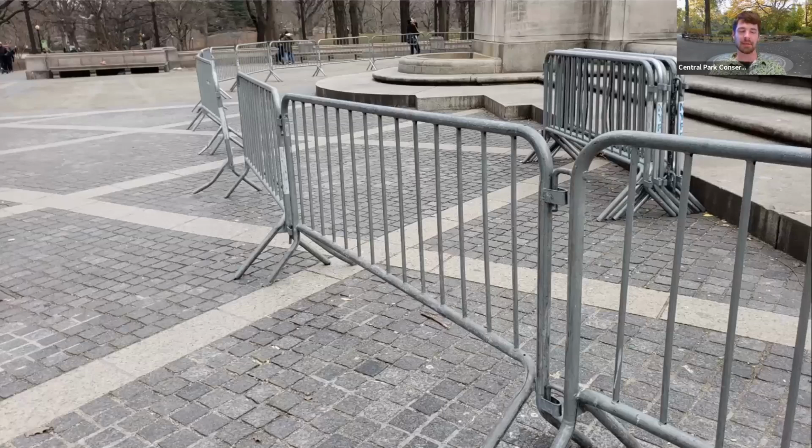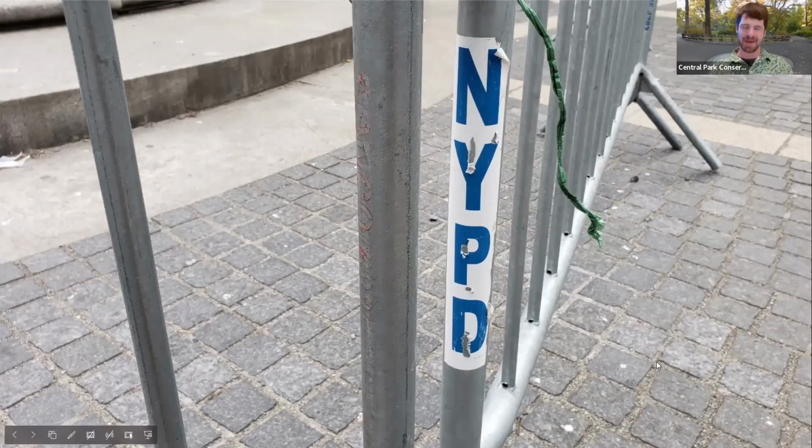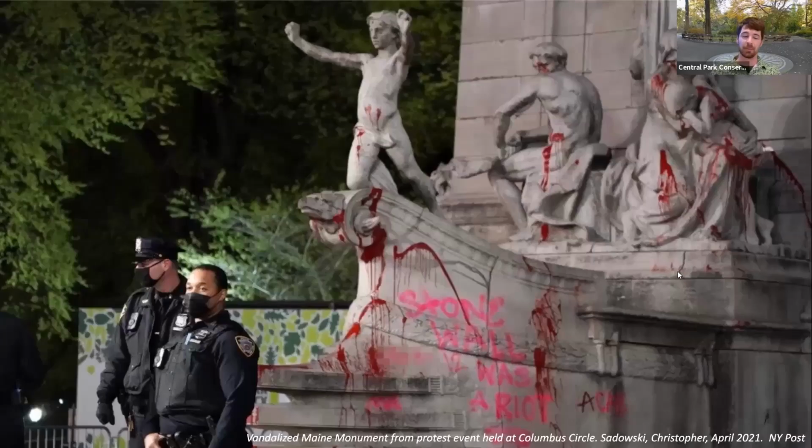Now, here's another interesting thing we can note. You might see that the Maine Monument is a little bit difficult to get up to because of these gates surrounding it. You might be wondering, why are there gates surrounding the Maine Monument often? These gates are actually put up by NYPD, typically in preparation for events that might cause protest or activism. We do see this area being regularly used for various types of activism events.